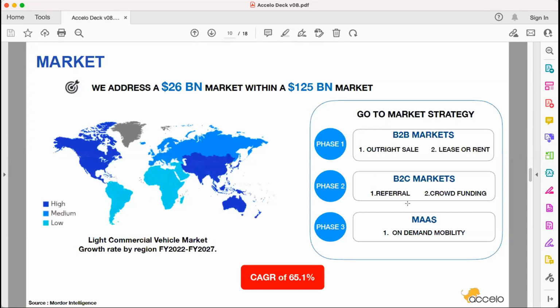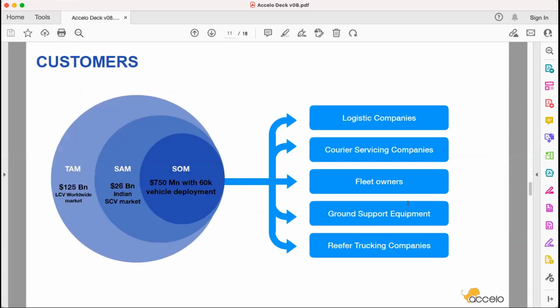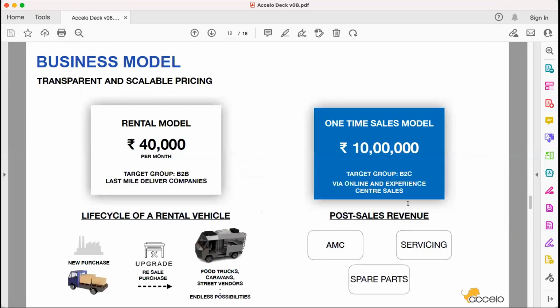We intend to target the Indian market first, which is a $26 billion market growing at a CAGR of 65%. We intend to target the high growth rate market first, going towards medium and low in the later phases. The first target is B2B markets, later B2C, and then mobility as a service. Major players in the B2B markets would be logistics companies, ground support equipment from airports, and river trucking companies. Two models that we are following are the rental model as well as the one-time sales model.